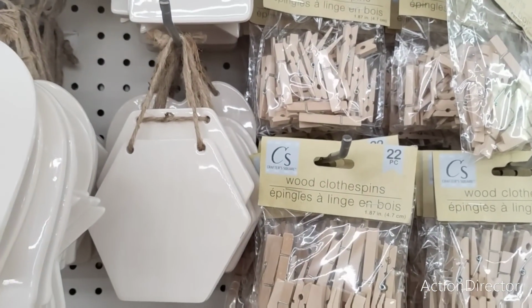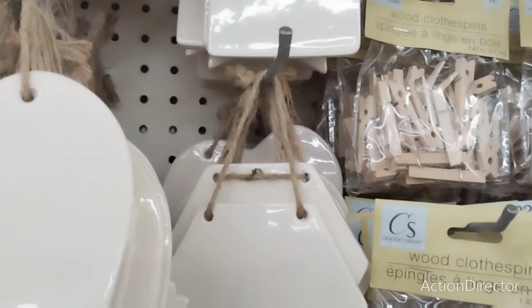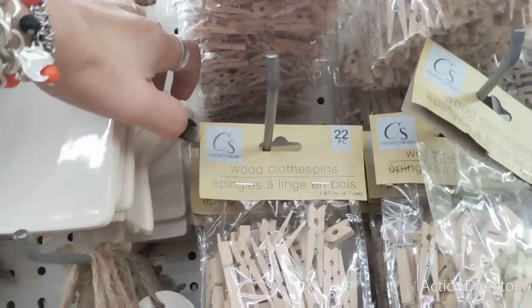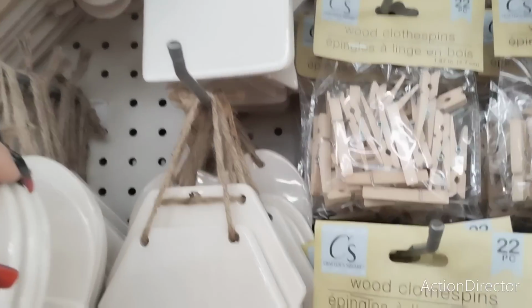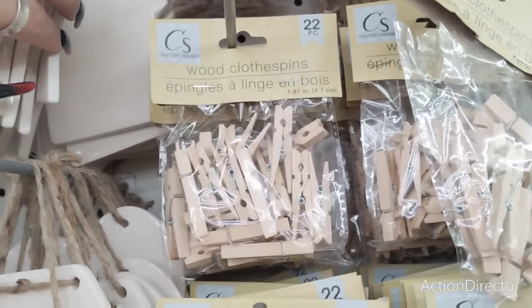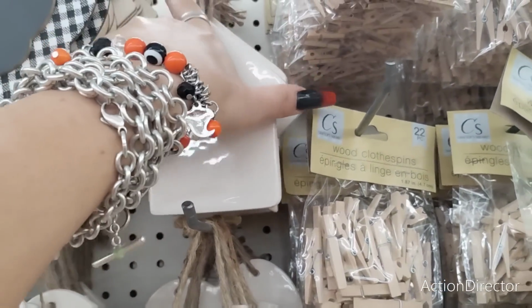They have six sides. And there you go. Alright, I like the houses. They're different houses? Oh yeah, one with the chimney, one without. Super stinking cute.